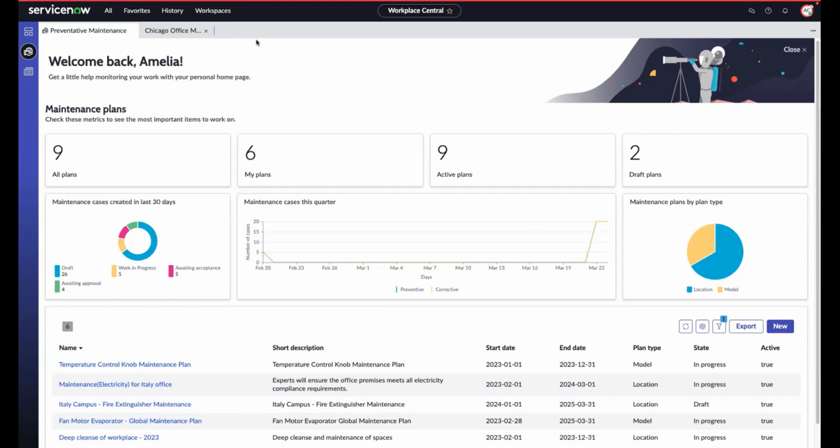So we're now joining Amelia today. She is our maintenance manager. She's able to come into Workplace Central, and at a high level, she's able to get visibility into these maintenance plans. So she's able to see all of the plans that have been created. This is giving her that visibility across her organization. So she can see these plans, any draft plans that she or her team has been creating, as well as some quick info and reports about what maintenance cases have been created off of these maintenance plans.